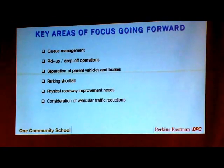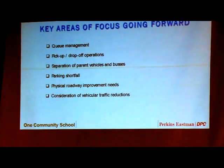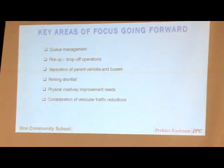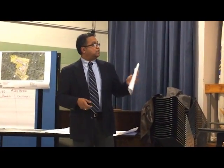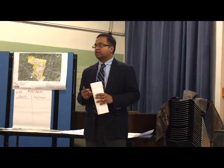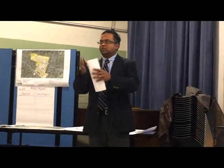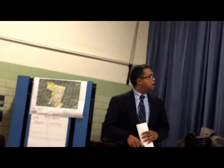Queue management would be very critical, and for all the reasons we talked about, you don't want to have cars spilling out on the public street. You don't want to have cars lined up on adjacent neighborhood streets with students being dropped off and picked up. So we need to focus on queue management and how it plays with the pickup and drop-off operations. And as Ashley mentioned during the previous part of the presentation, the separation of the parent vehicles and the buses is also a critical component. You don't want to have parent vehicles and buses commingle in the same travel lane. So you want to separate out the two paths of travel for safety and other reasons.